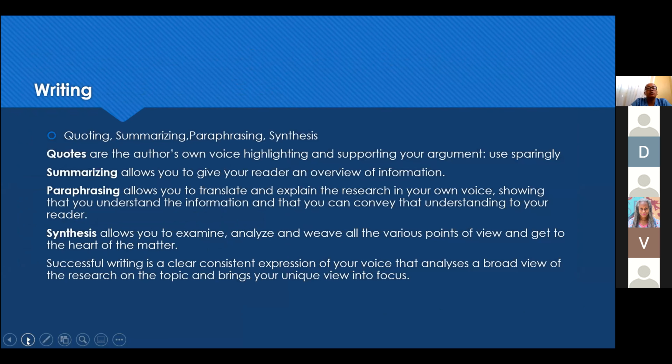Okay, in your writing, you want to use quoting, summarizing, paraphrasing, and synthesis. And quotes are the author's own voice, highlighting and supporting your argument. You can use this very sparingly. Again, use this very sparingly, because if you just fill up your sentences, your paragraphs with quotes, then your reader is going to feel like they're not connected to you at all, or not able to discern what your opinion is about the whole thing, because you are just using another person's information, not interacting with the information if you overuse quotes.